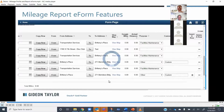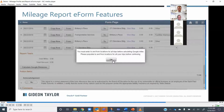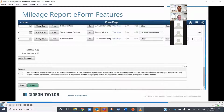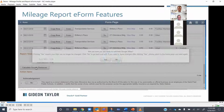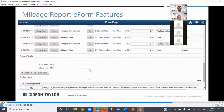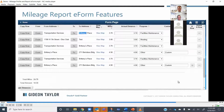So what we're seeing here is the meat of this form. So you're able to add these grids. You'll see that the to location on the row above became your from location. And then you're going to see the masterpiece right here. Really, we have this whole form filled out and we're going to calculate those Google distances. It's going to take a second and it's going to pull in. It looks to Google Maps and says what's the from address, the to address, and what the distance is between.